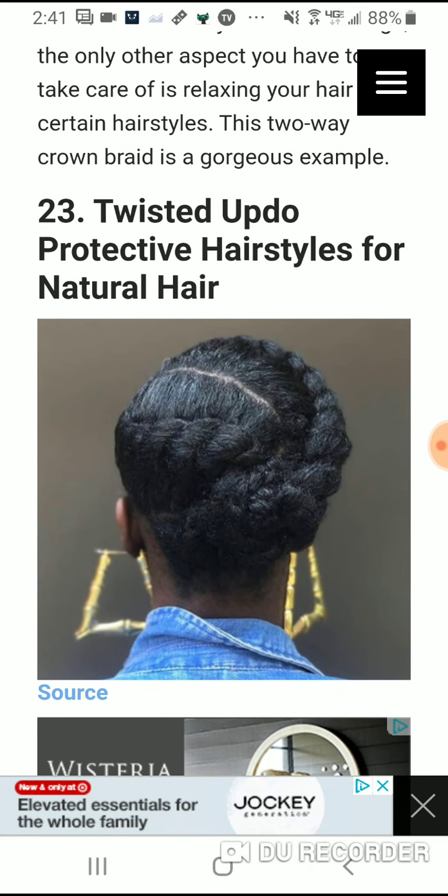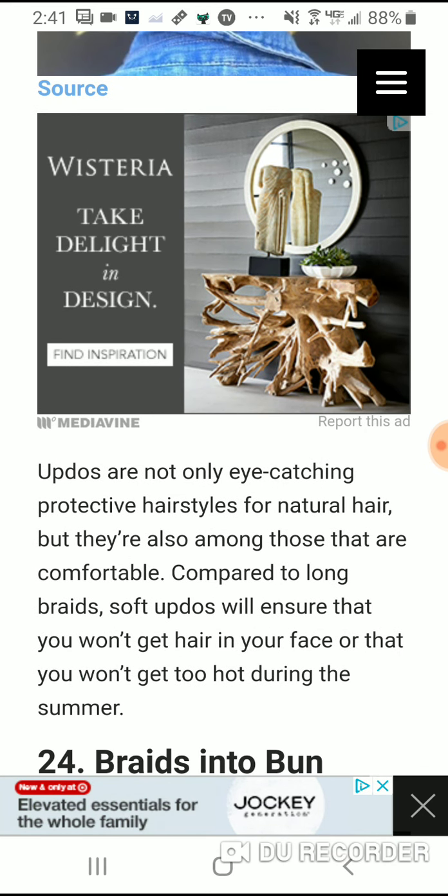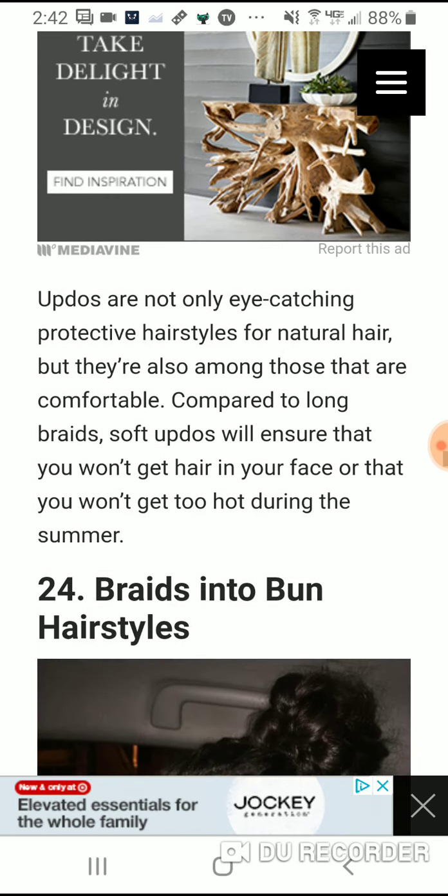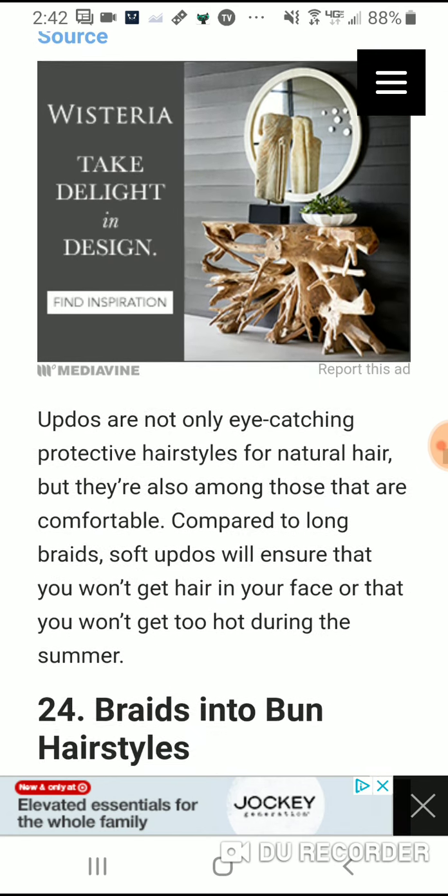23. Twisted updo protective hairstyles for natural hair. Updos are not only eye-catching protective styles for natural hair, but they're also among those that are comfortable. Compared to long braids, soft updos will ensure that you won't get hair in your face or get too hot during the summer. Yeah, this is how it is. You could do that with long hair too, but I don't have long hair, as you guys know.